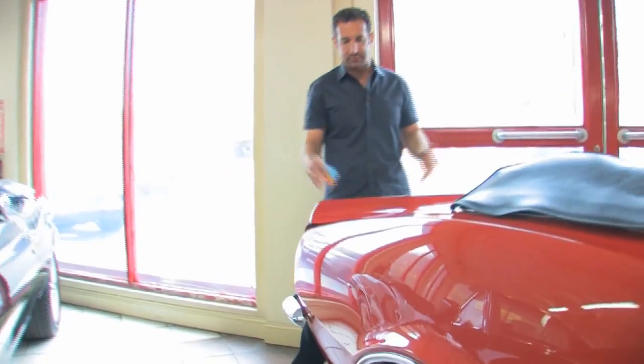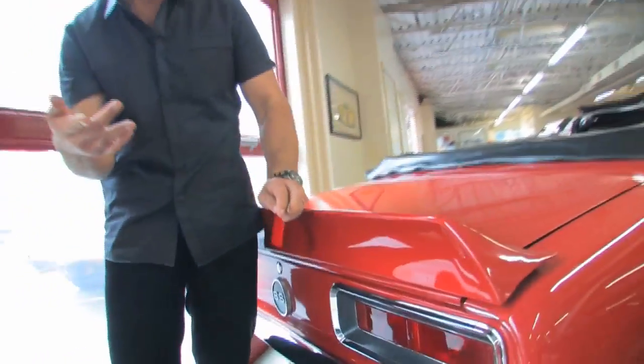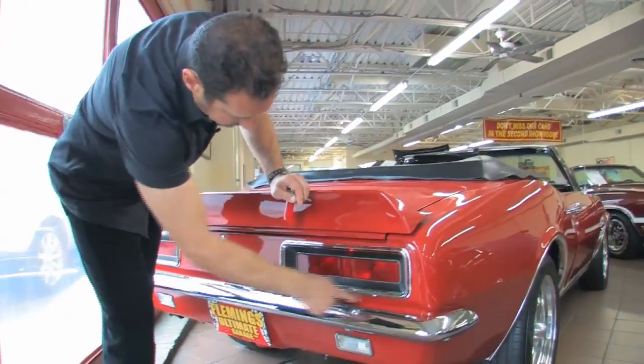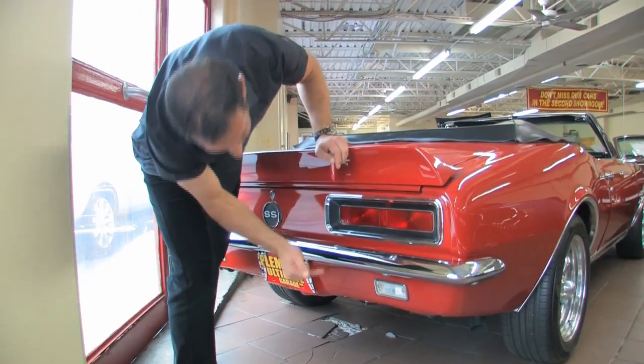Front and rear spoilers definitely add to the car. This is a nice touch. This is the part that kind of completes the package on these cars with the RS. This has new taillights, new bumper, new SS cap, RS lights down below the bumper like it's supposed to.